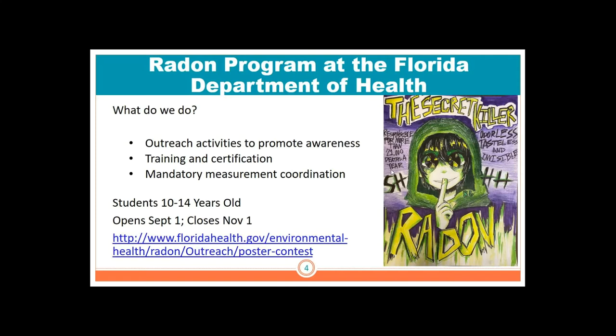One of the things we're required to do under Florida statutes is provide outreach, education and awareness, and this radon poster contest is one of them. This is this year's winner, 2021. The top 3 or 4 winners in Florida are sent on to the National Radon Poster Contest. We've had quite a few winners from Florida win the nationals. They get recognition, and their posters are often used to promote indoor air quality awareness and radon awareness throughout National Radon Action Month, which is January.